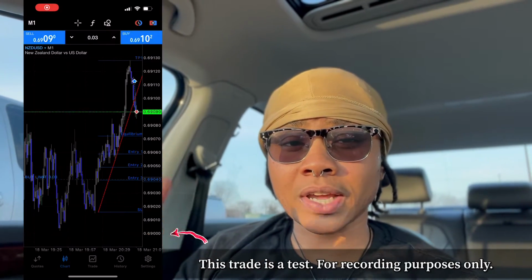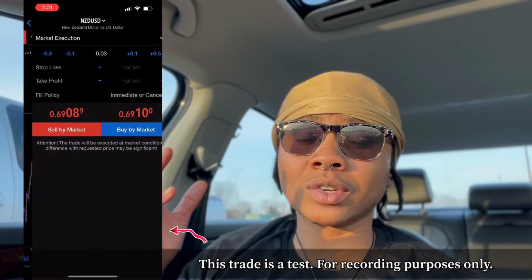I recently started using MetaTrader 5 maybe like 2 or 3 months ago. I was intimidated by MetaTrader 5. I don't even know why I was intimidated by it. Sometimes you get so used to doing things a certain way, you don't even want to step out of your comfort zone and experience something new. So I just off the whim downloaded MetaTrader 5, and y'all, I absolutely love MetaTrader 5.